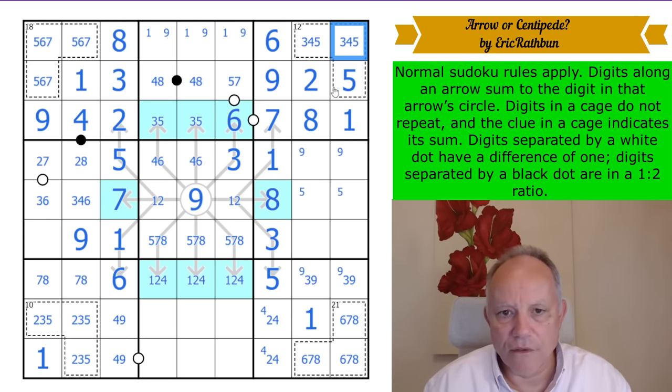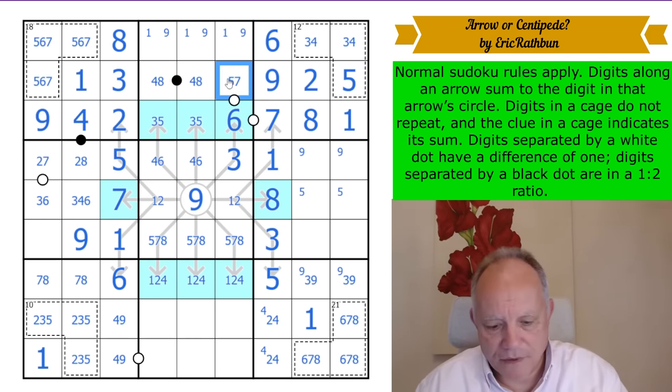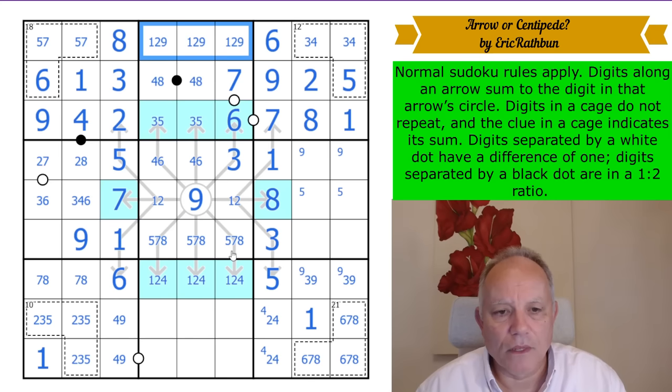This is a 5. Those two are not. That's a 3, 4 pair. That's become a 7. That's become a 6. 5, 7, 8, 6, 3, 4 at the top. We've got a 1, 2, 9 set to place.